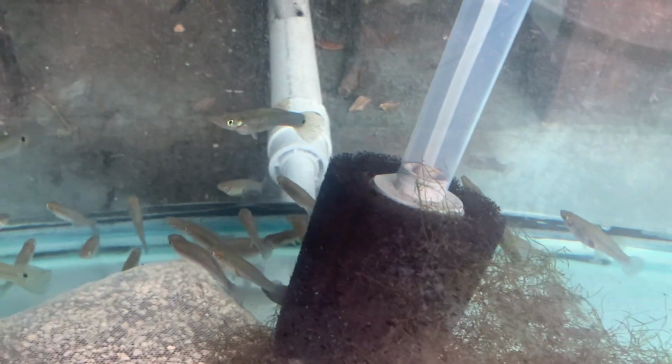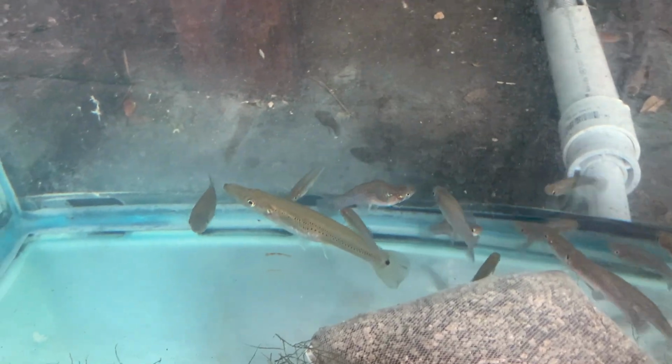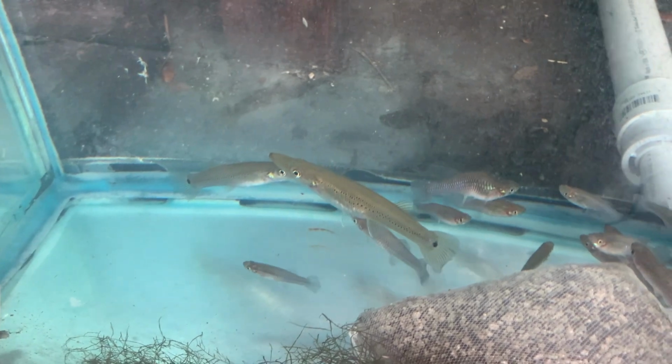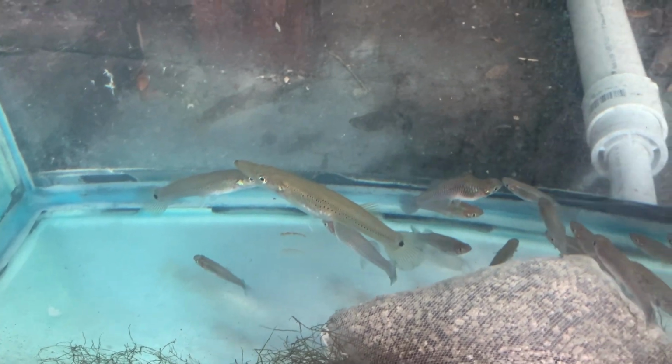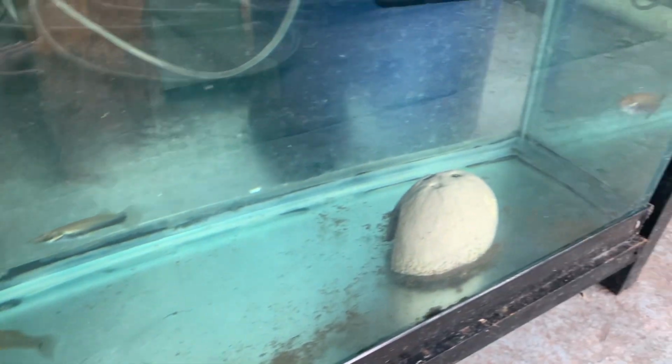These are live bearers, as you can tell, hopefully, by the gonopodium, just like a guppy. That's a male. As you can see, they're long and narrow. These are not gar. These are actually pike live bearers. They're native to Mexico and Central America, and they have been introduced. They're invasive down here in Florida.